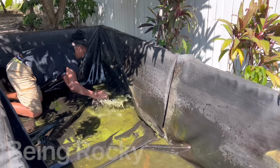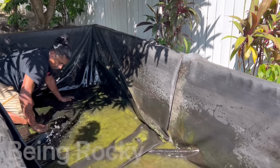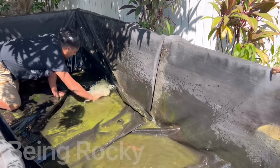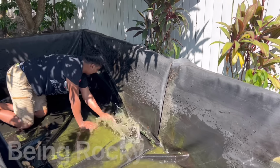Then we're gonna pull it back up. So he's trying to get all the water here so that you'll put the pump here and suck out the rest of the water, right, Han? Yeah. Okay.